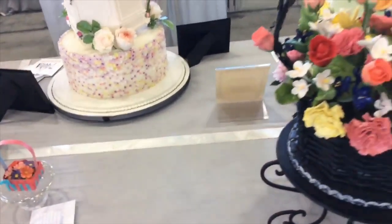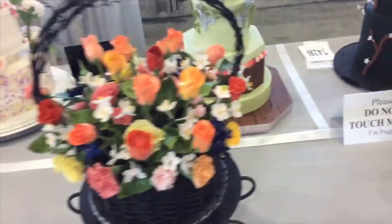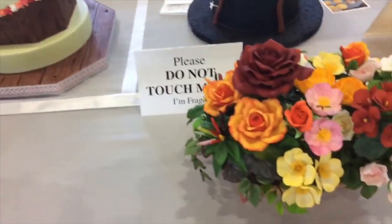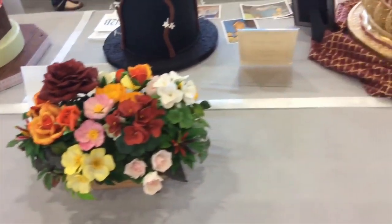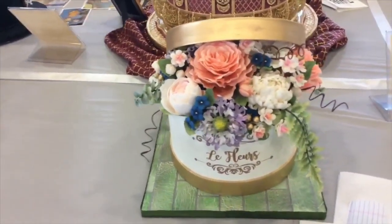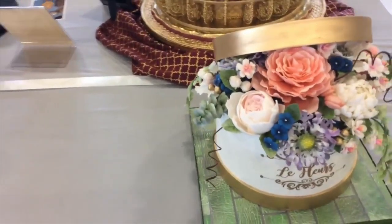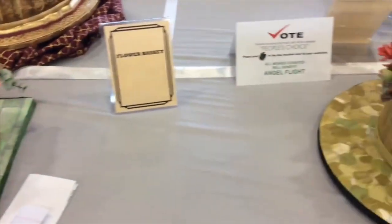Oh, this is good. Nice colours in there. Oh, this is very tasteful and delicate. If I was botanically savvy, I'd say I could name the flowers for you, but I'm not going to make myself look a fool. Oh, this is called Flower Basket. There you go, this Flower Basket.